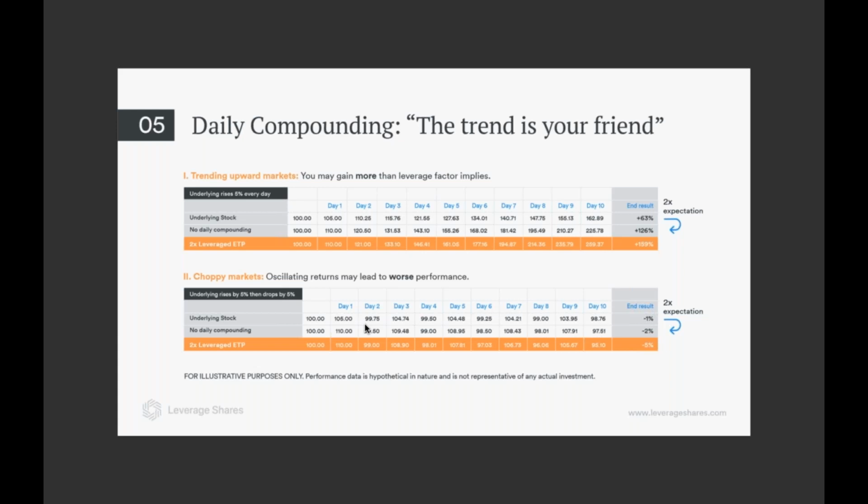So if we go ahead and fast forward to day 10, we see that the cumulative gain on the underlying is -1%. So we might think to ourselves, okay, I guess my 2x ETP just lost 2%. Not quite. Look at the actual result. It lost 5%. So the logic here is the following. Every gain comes after a loss, which means we're moving higher from a lower number from the day before. On the flip side, every loss is coming after a gain, meaning there is more to lose. So a 10% loss is more pronounced than a 10% gain.